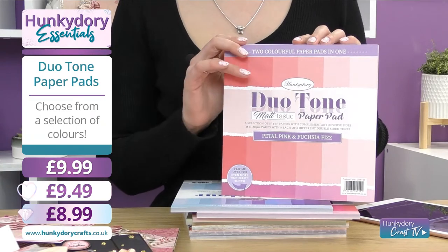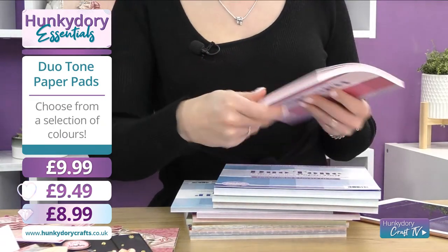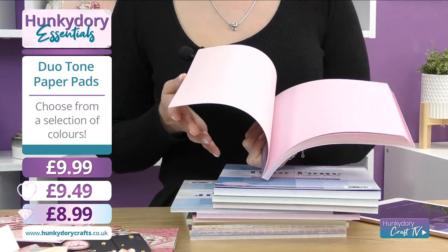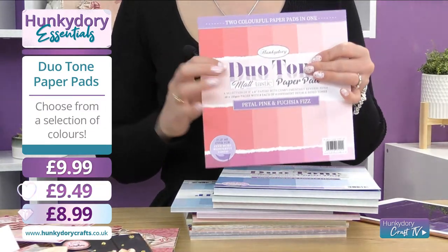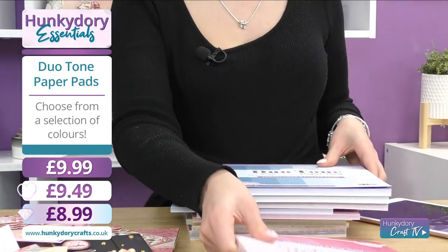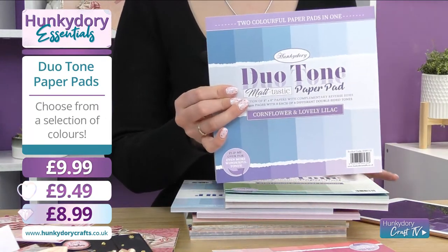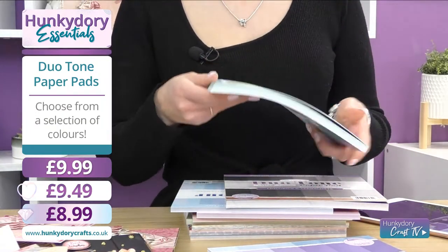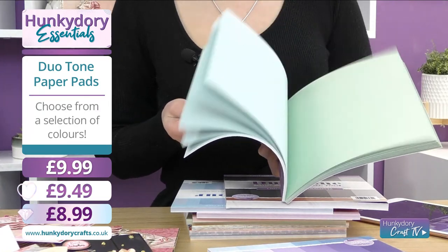We've got our duotone paper pads here. Now these are great, £9.99, and you've got those ombre color palettes already done for you. These are a matte finish, so you can add your inks or anything to them. Absolutely beautiful if you want to do a bit of stamping. These are great. And again, just some of the colorways in here are so, so good.